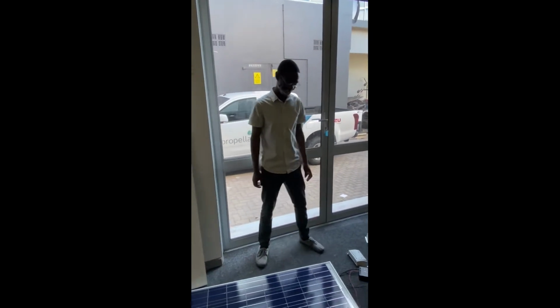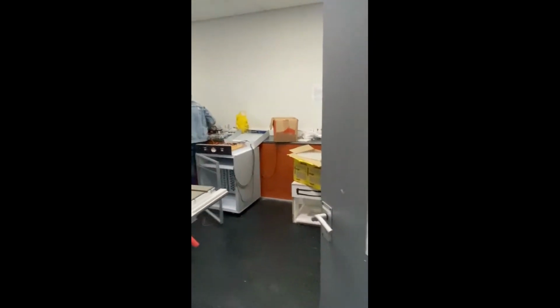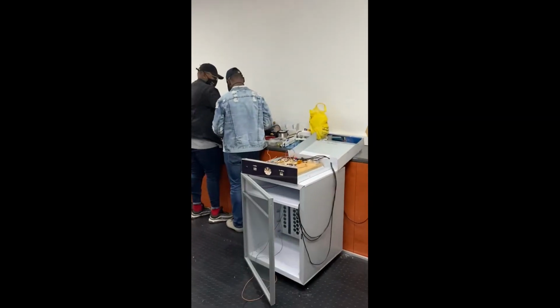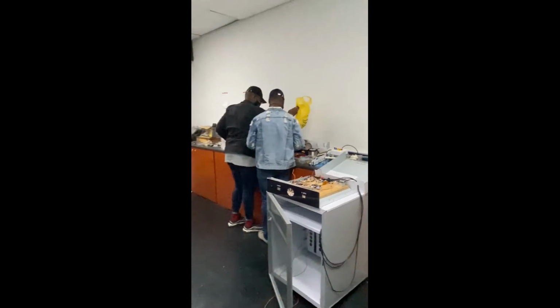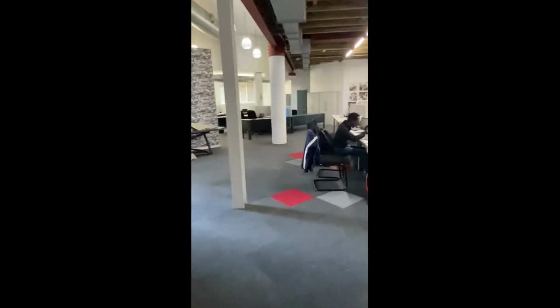Okay, so I see that some of Elijah's interns are busy in the workshop, so we have a fully kitted out workshop. And here we have the energy efficient egg incubator that they're busy working on. So this is the workshop. This is where you find the saws and the drills. So your standard workshop equipment.